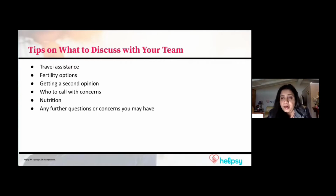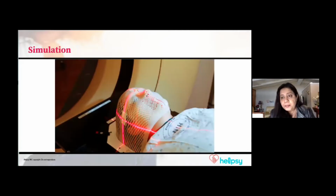Also, you'll want to figure out if it is affecting your fertility. So if there is an impact on fertility and any fertility related options, if you're considering these treatments, then you may want to get a second opinion. You'll also want to figure out your nutrition, what you can eat, when, and what kind of changes you can expect, so that you're ready for those.